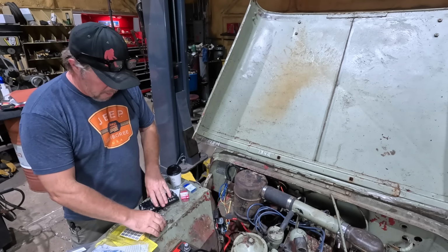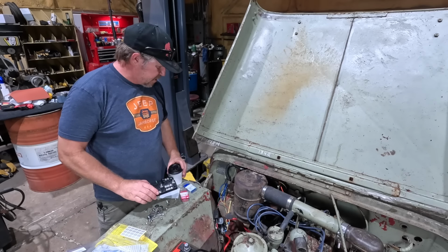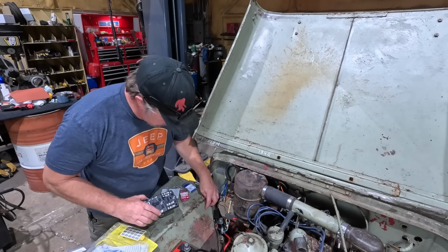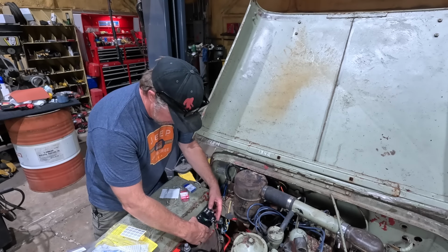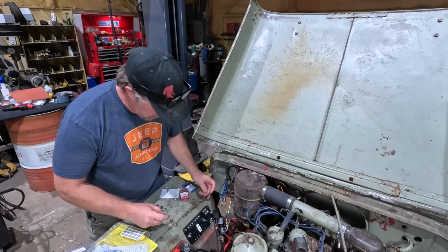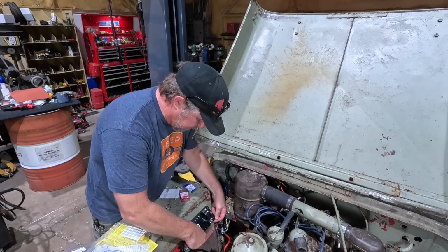I went to town, I bought a bunch of hardware and I got another coffee so that I could get some work done. And I came back and I drilled 4 holes in this, and this is going to live right there. When you're doing stuff like this, make sure you double check what's behind the fender.